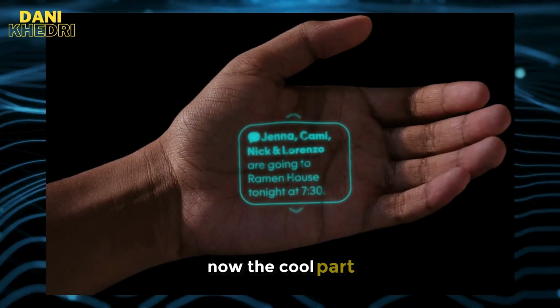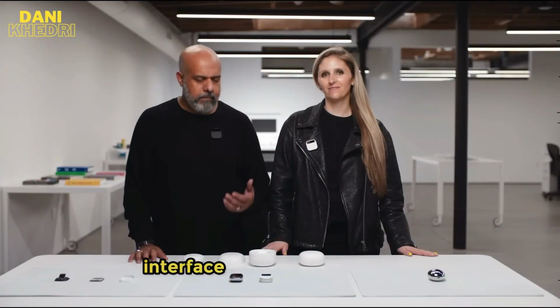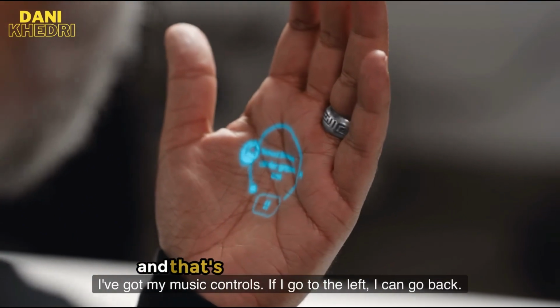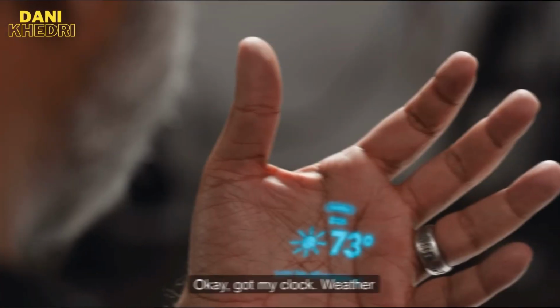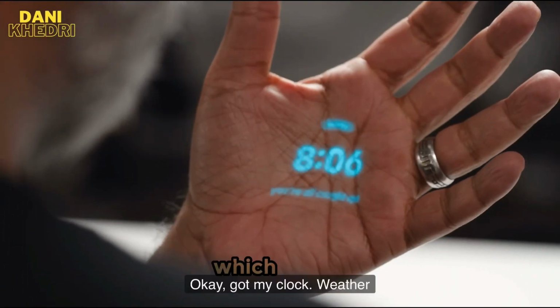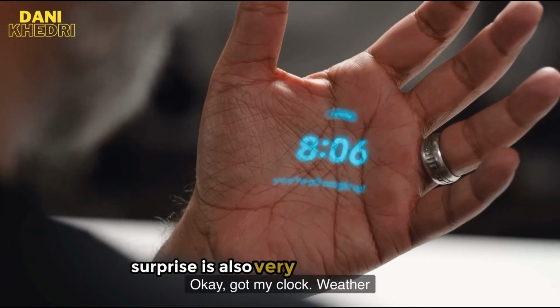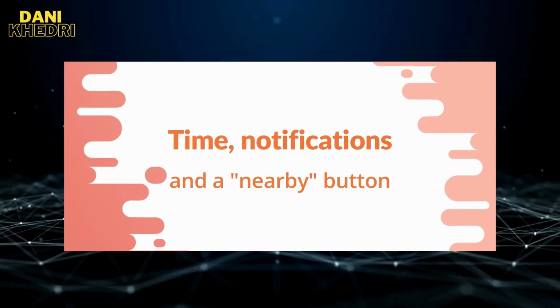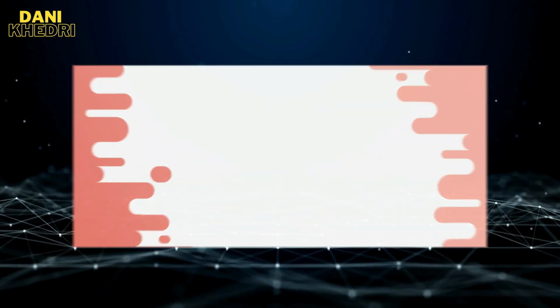Now, the cool part, you interact with the user interface through hand gestures detected by the camera. Tilt your hand and that's how you select a button. Tap your thumb and index finger together to trigger functions. Close your hand for the home screen, which, surprise, surprise, is also very smartwatch-like. Time, notifications, and a nearby button, simple and sleek.